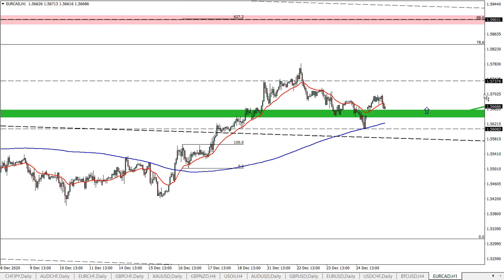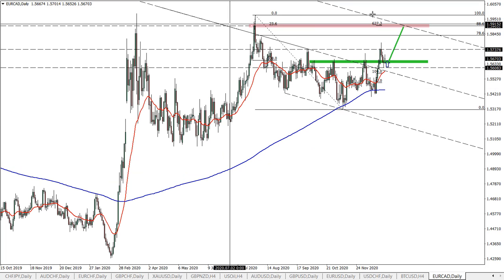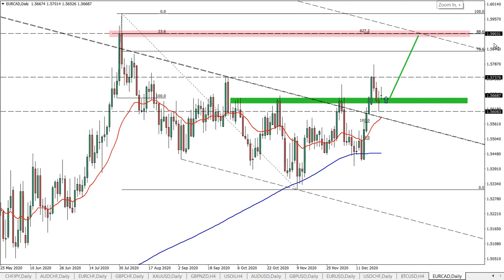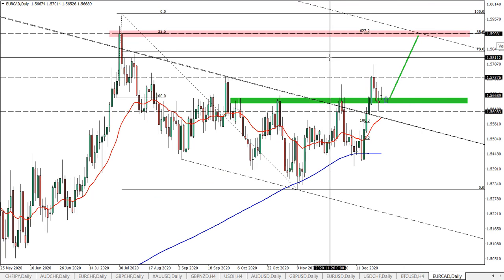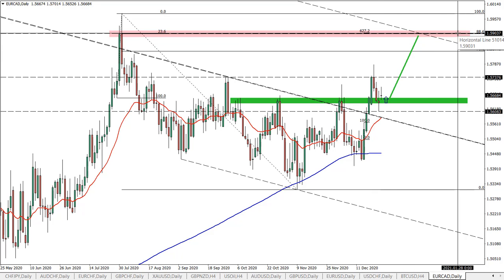And now if we move up, we can see that we have 627.2 fibs. All of these levels are at the same price, which is 159.03. Overall, it should be expected for the price to rise towards this resistance.